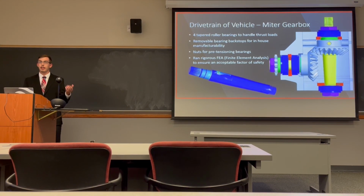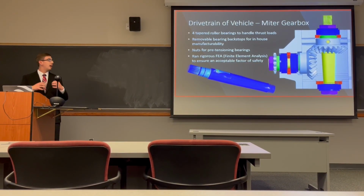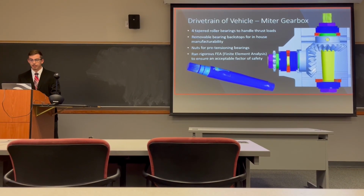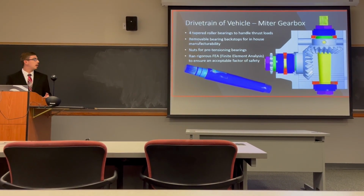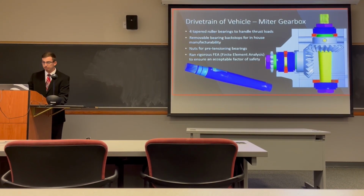There's 4 of them, and these are used to handle the thrust loads of the gears, because the gears, when you put load on them, actually want to push each other apart. So we need those to keep that from happening. The red are backstops to press the tapered roller bearings against. The green are spacers, and then the yellow are just the shafts.